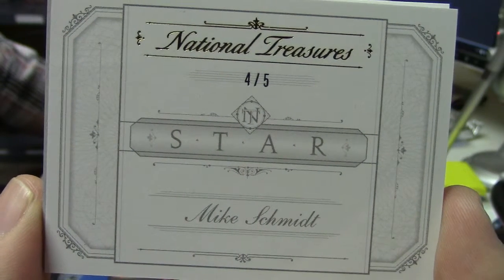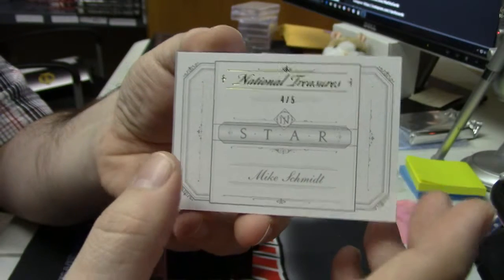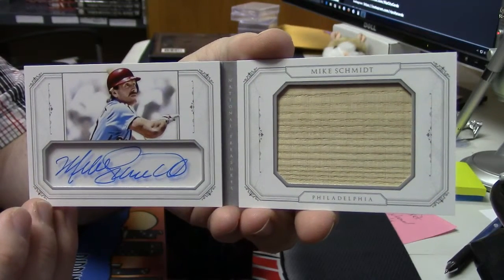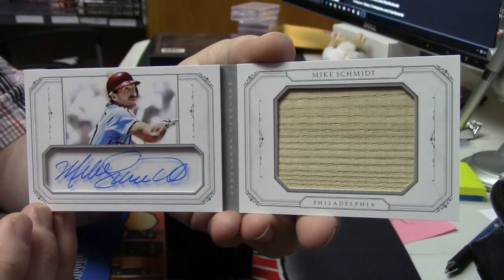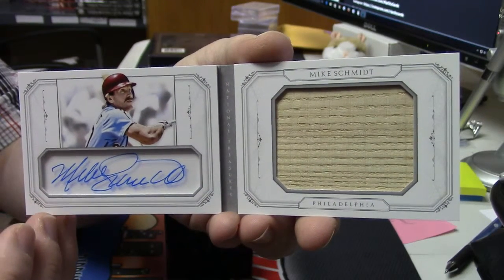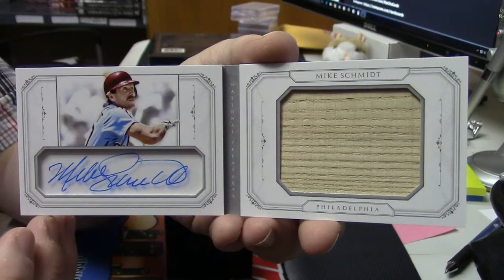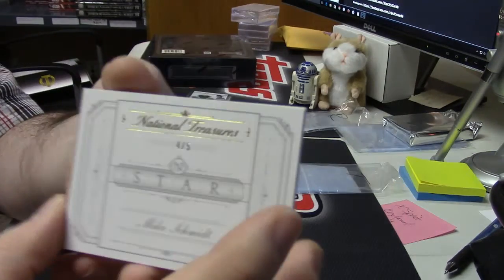Let's see. Patchery. Auto action. Oh, and it's a winner. It is a winner. Nice auto giant bat relic book. Beauty. That is a beaut. Mike Schmidt, 4 out of 5. All right, now we're on a roll.